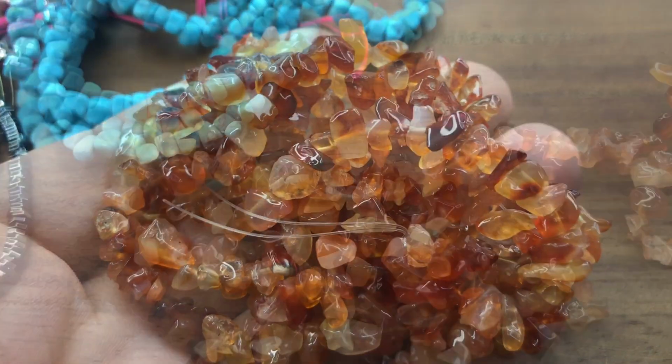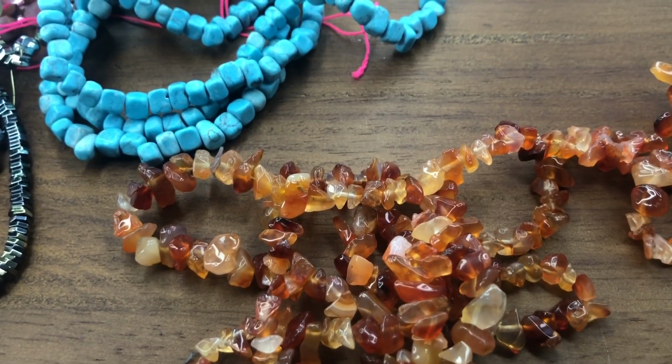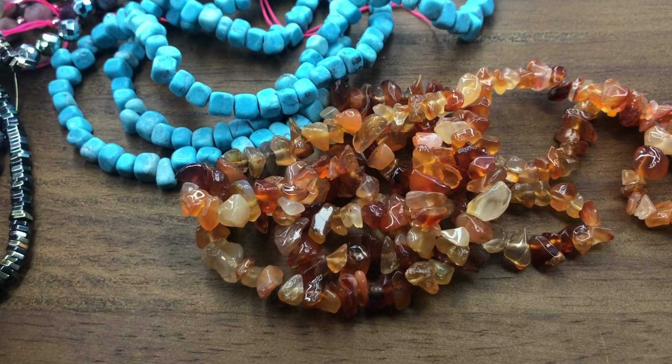But they're yummy. Maybe carnelian? I'm not 100% sure, but I really like how those two look together.